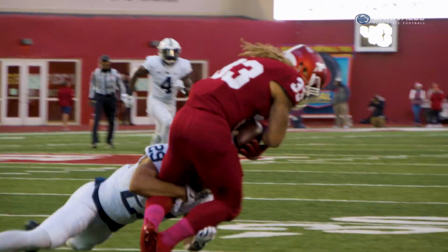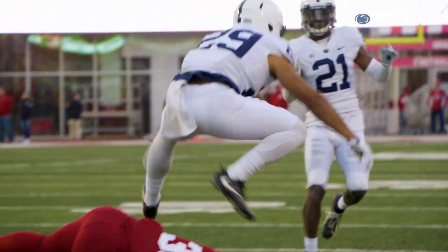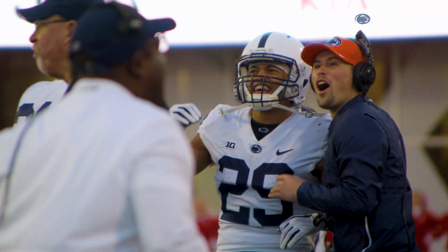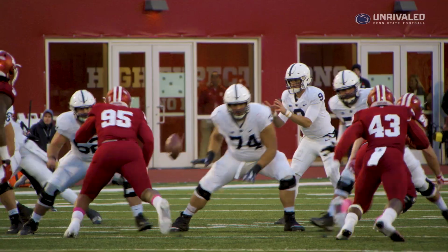Not going to get there. Brings up a 4th down. Big play there by John Reed. And you see how big a momentum change and shift in this game that turnover was for Penn State.